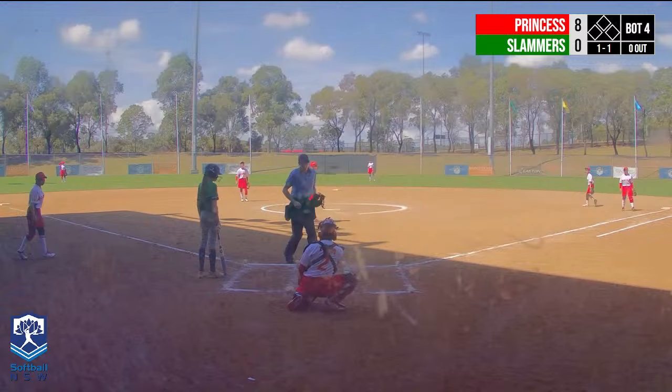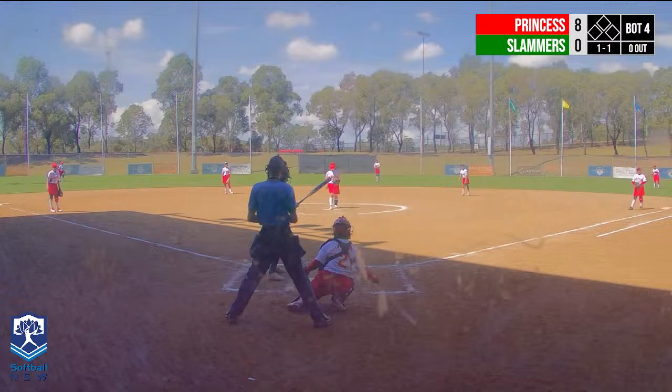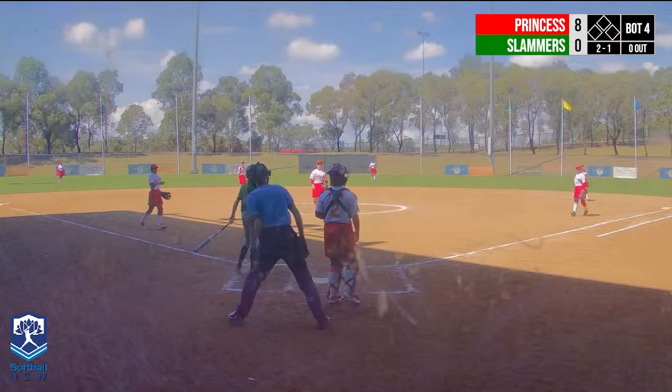Not sure if the umpire took that one into the body. It just takes some time to brush the plate off. Looked pretty clean from up here. It looked very clean, but I tell you what, it gave him a good 10 seconds to take a breath. That one's a ball.